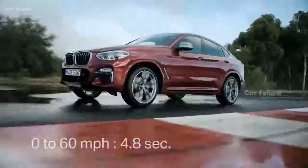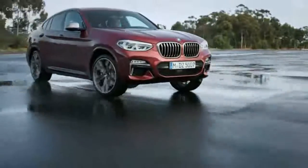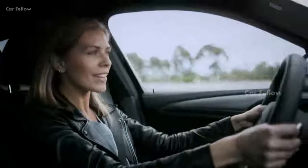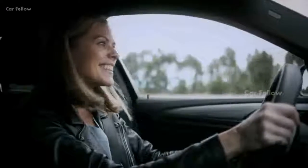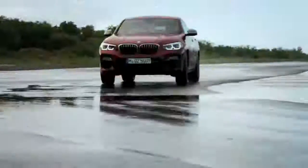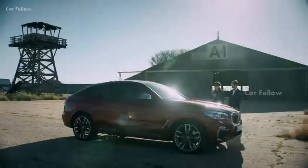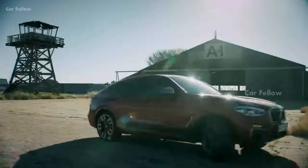And off she goes. 0 to 60 in 4.8 seconds. To 100 kilometers per hour, to be precise. It's a German car. I am loving this 8-speed Steptronic transmission. Nikki, dear, do please be careful, yeah? We have to bring it back in one piece. Right. All right. Come on, boys, jump in. Roger that. Ready for a road trip? Let's do it.